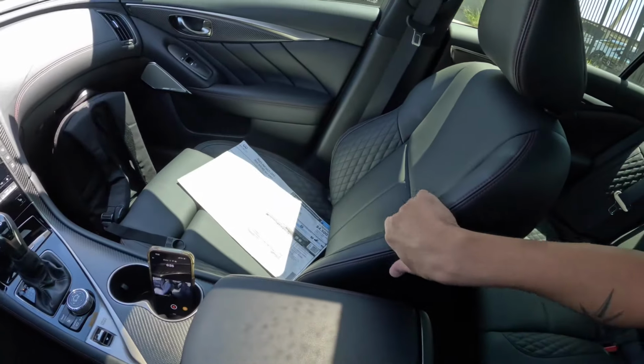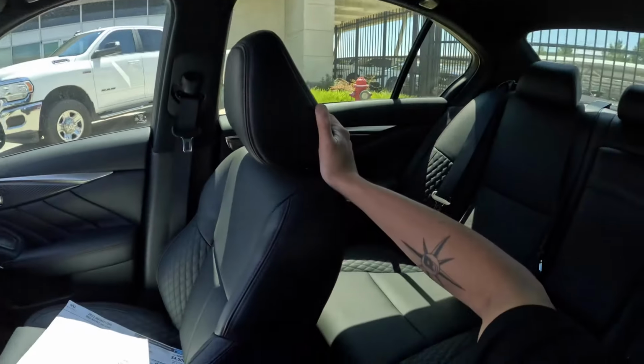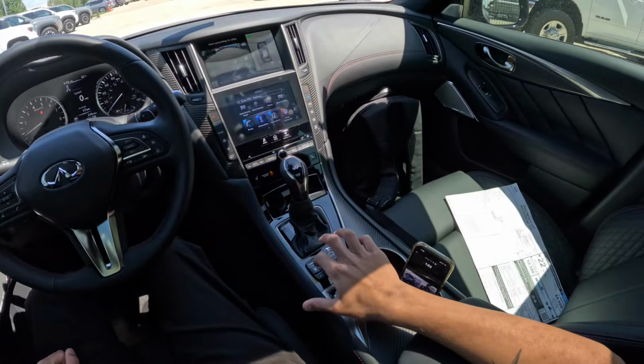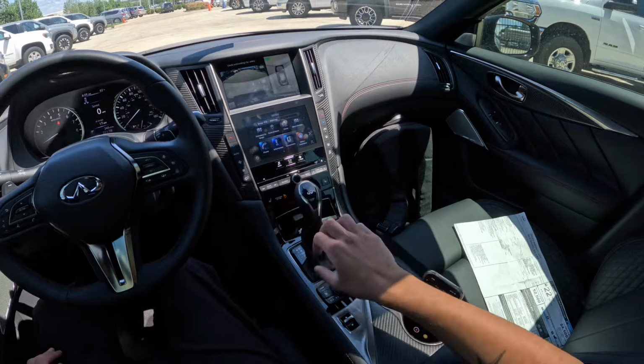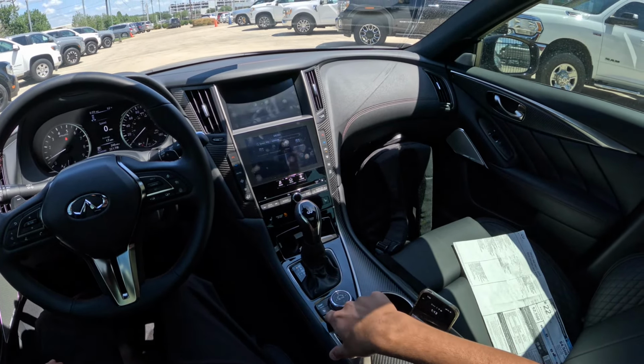Diamond stitching on the seats, quilted. And you also have red stitching as well, and you have a sunroof in the car. You can also access the camera button over here. No ventilated seats, you just have heated seats. You also have the little blind spot camera too.